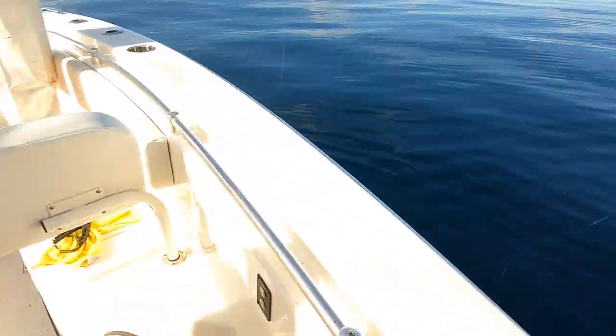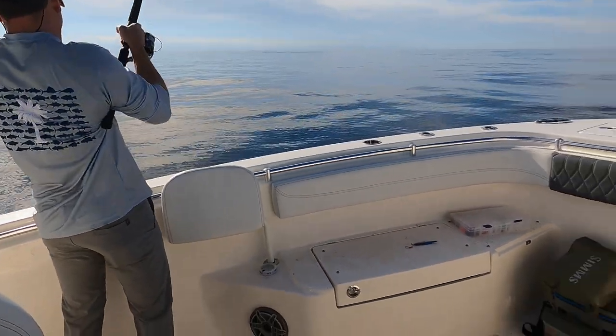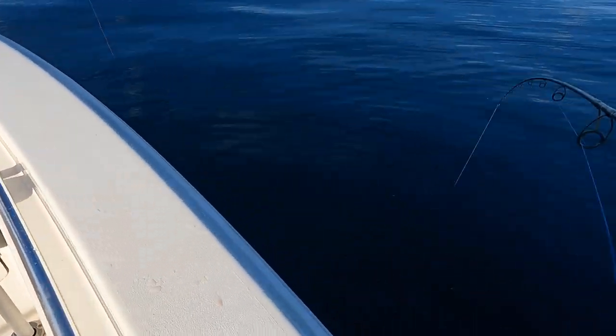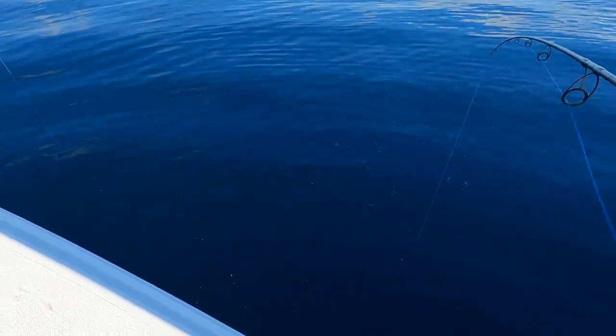Oh, yeah. On the Colt sniper, baby. Zach got... Oh, are you still there? I'm going to pull up and bring it over to Zach. He just switched his color. All right, let's see what we got there. What's that? It's a red snapper. Red snapper. Nice.